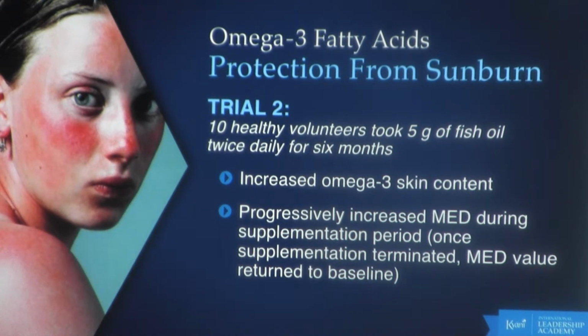So these people could be out in the sun for longer without developing a sunburn, and once the supplementation was decreased or stopped, the MED value returned to baseline.